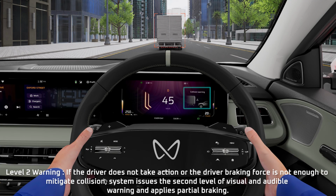Level 2 warning. If the driver does not take action, or the driver braking force is not enough to mitigate collision, the system issues the second level of visual and audible warning and applies partial braking.